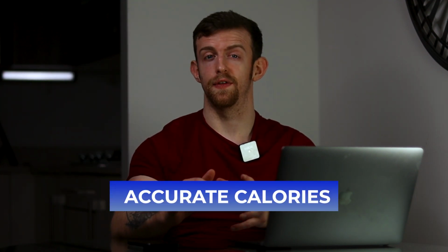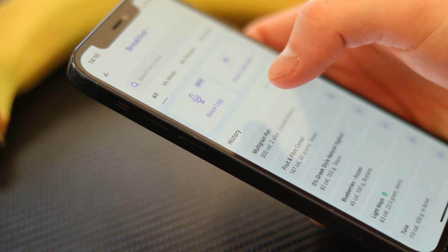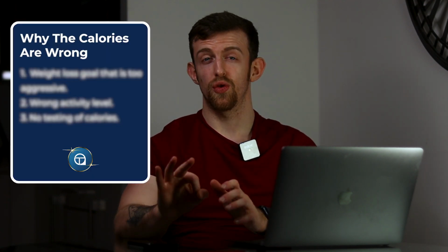Setting your calories correctly is the first vital step in using this app. If you get this wrong, no matter how accurately you track, you'll still struggle to lose fat. You might think that Myfitnesspal's calorie target is good enough, but here's why it's actually setting you up for failure. Most people put in their body stats and goals, and Myfitnesspal gives them a calorie target that's just not suitable for them. There's 3 reasons for this.